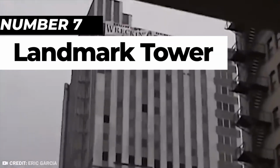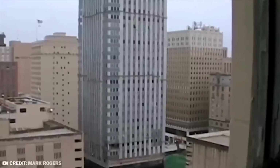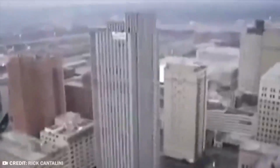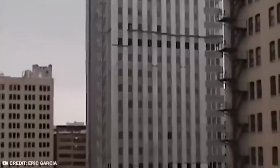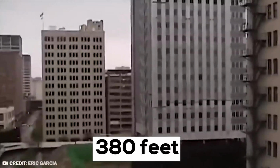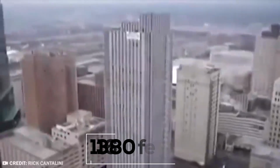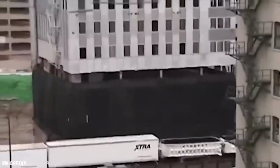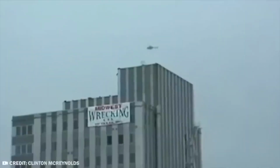Number 7. Landmark Tower. By the time the Landmark Tower was opened to the public in 1957, it was undoubtedly the highest skyscraper in Fort Worth, Texas. It boasted a height of 380 feet, which is approximately 116 meters, but this all came to an end after its abandonment, 30 years after it was open for use.